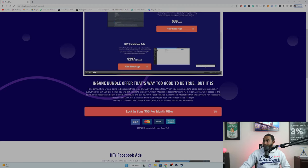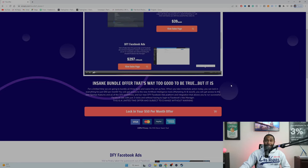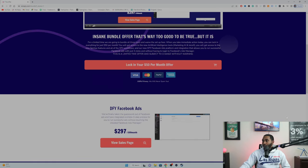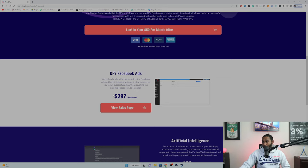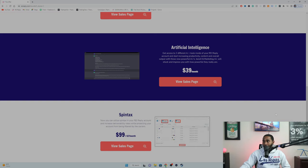But basically, the good thing is that you're going to be able to get all of this stuff for simply $50 per month. You're going to be able to lock in all three of those options for just $50 per month. As you see, it costs more normally. So just the Facebook ads alone is $297, I think, and then $99 a month. So it's a $297 setup fee, $99 a month. The artificial intelligence is $39 a month. The Spintax is $99 to start and then $27 a month. Okay, so all of this stuff really, really adds up.